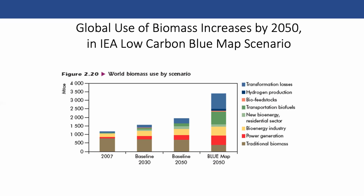And so that's why you still see a lot of these scenarios, despite the fact that we've seen more contemporary studies showing increased emissions of CO2 for certain types of biomass, because it has the potential to do things like negative emissions. Future scenarios that look at carbon reduction and mitigation still consider biomass to be a critical fuel.